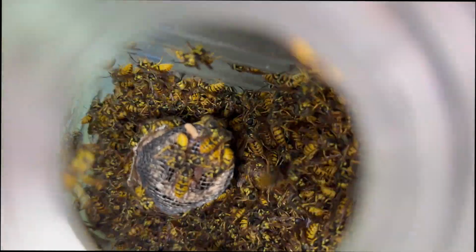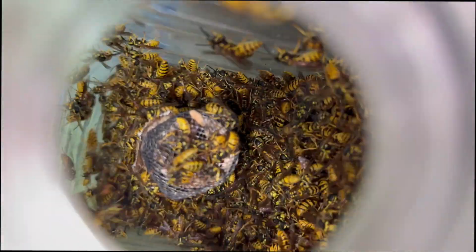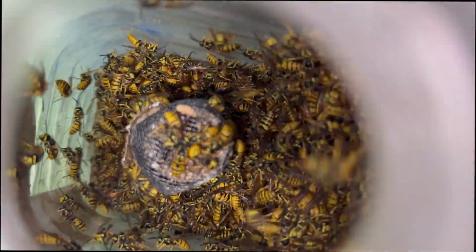Here we're going to give you the wasp eyes view of what it's like inside the collection bottle. Kind of a huge mosh pit in there.